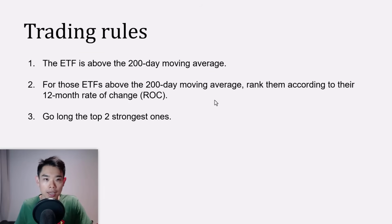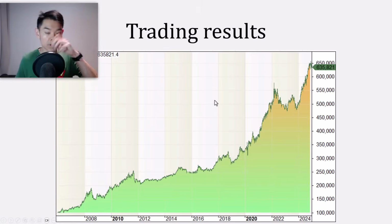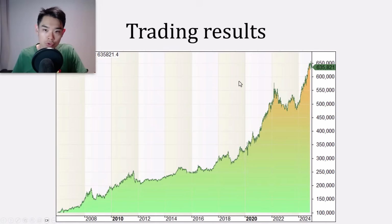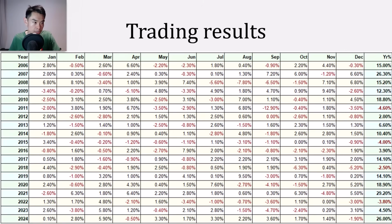Don't forget that. And now if you look at the rules, or rather the results, you can see this is the equity curve of this trading system. And if we drill it down deeper, you can see that since 2006, in case you're wondering why did we run this backtest since 2006, is because some of these ETFs, they are not available before 2006. So the earliest I could start is 2006, which is not bad because it's before the 2008 financial crisis. So you have the chance to test this system on multiple crises like the 08-09 financial crisis, Russia-Ukraine war, COVID, etc.